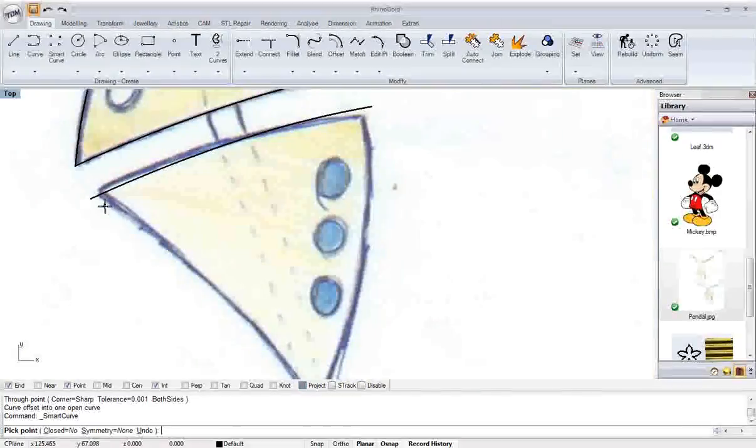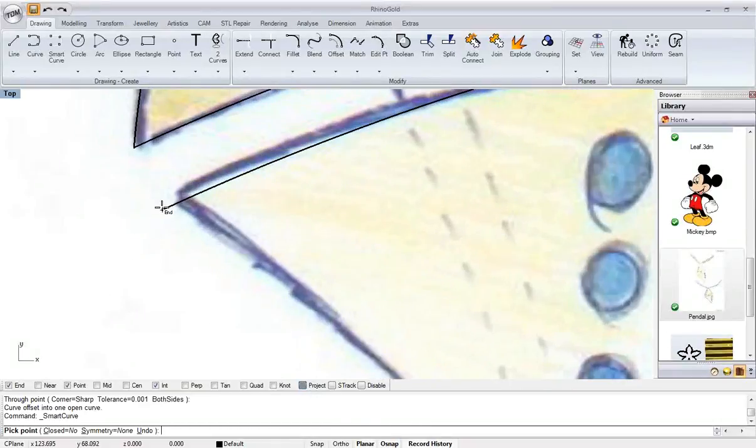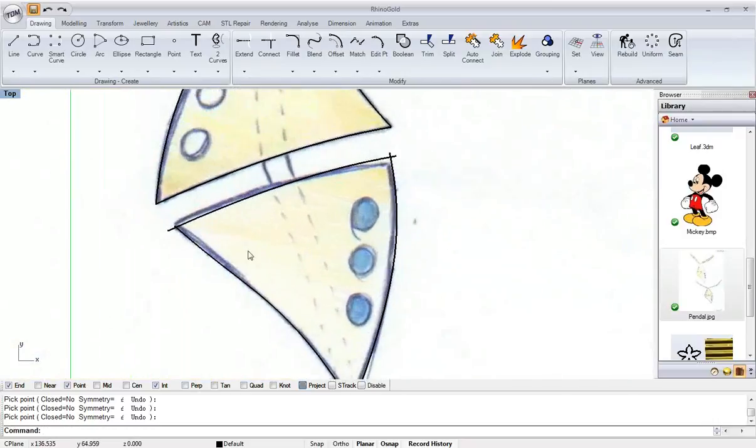Let me show you another trick. I have snap activated also. When I come here to the endpoint, it goes directly to the endpoint. I can disable it by clicking here, or I can press the Alt key to disable it. You see now it's going to the end, and I don't want that. Then I press the Alt key, and that's it.